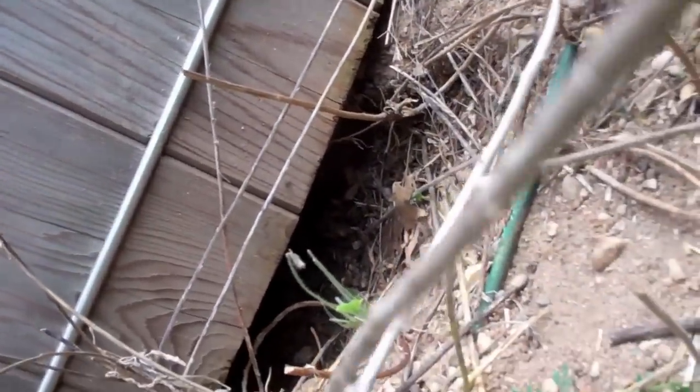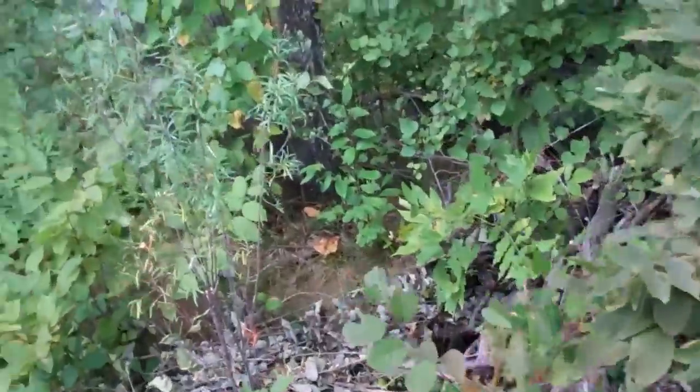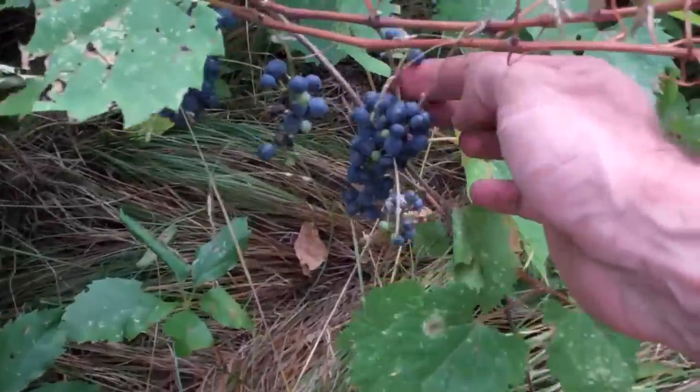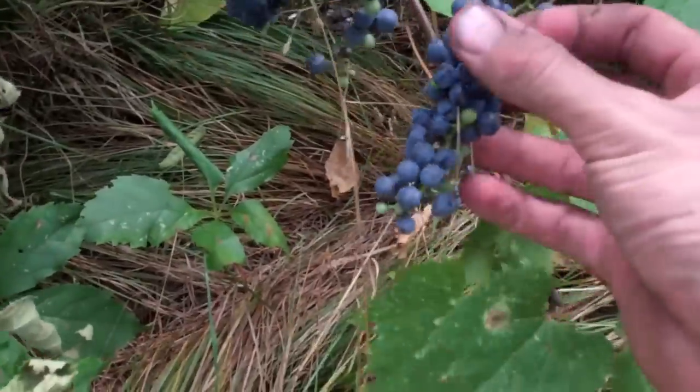chipmunks live right underneath here. And as you can see, they like to eat the wires. Not cool at all. Here's another sea buckthorn. Here's another hazelnut that looks so good. Sea buckthorn. And actually, check this out. Here's some little wild grapes. Pretty cool, right? Let's pick those. Actually, let's try one and see how they taste.